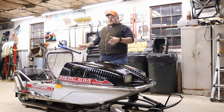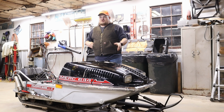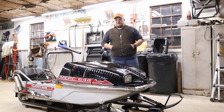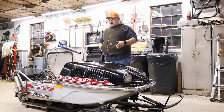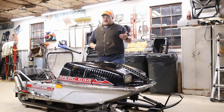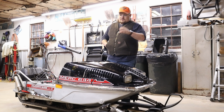When I rolled it in here, I immediately washed it and did a quick detail job on it just to see how good the plastics would come back with a simple coating of Chemical Guys VRP. And it's astonishing how nice this sled really is. So the plan is just to get it running, riding, register it as an antique, because here in Maine that's the most economical way to do it. It's, I believe, $35, and it's good for the time that you own the sled.